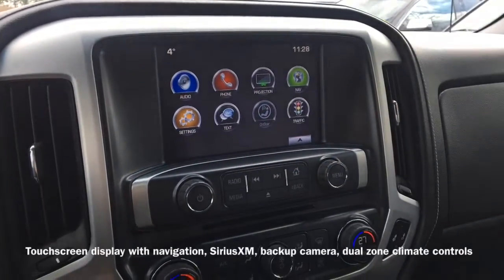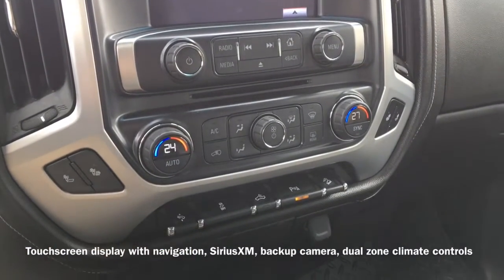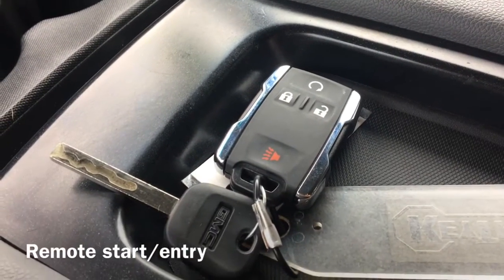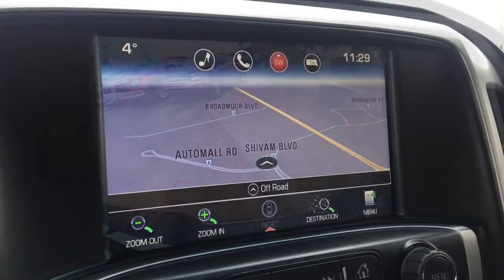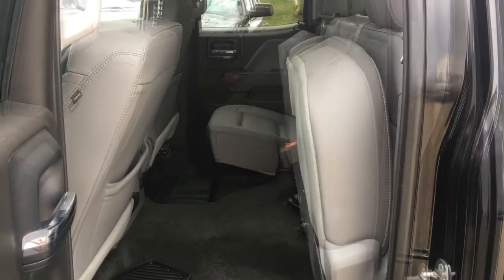A touchscreen display shows the vehicle's navigation system, SiriusXM radio, and backup camera. Equipped for your comfort are dual-zone climate controls, and on the vehicle's key fob we have our remote start and entry buttons. Moving to the back of the vehicle, we have a 60-40 split folding rear bench seat.